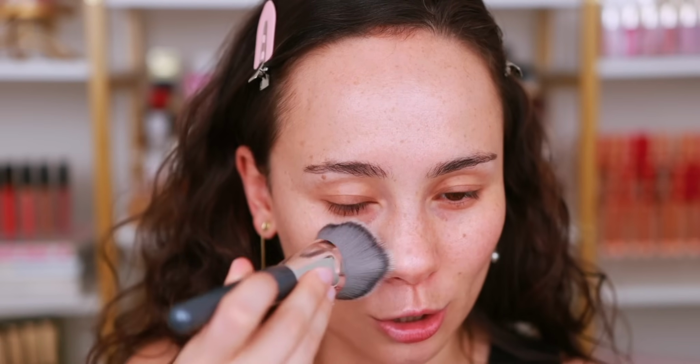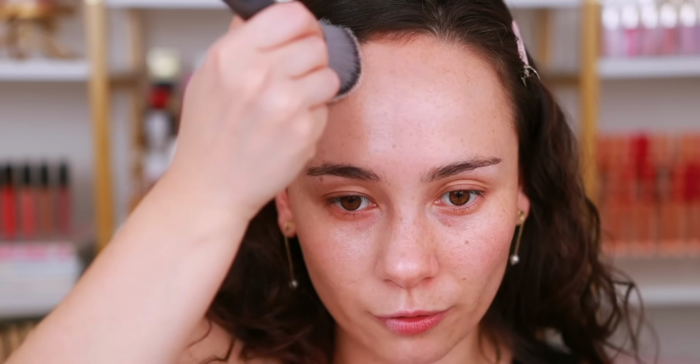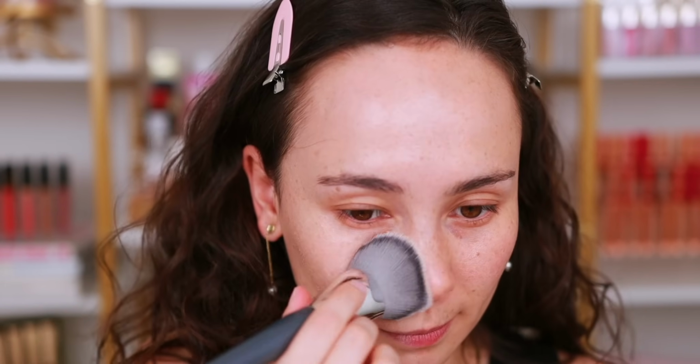As much as I know a tinted moisturizer is intentionally sheer, I got some discoloration, so I do like to maximize coverage with a product even if it is intentionally sheer. This brush works so fast because of its large size to spread the product out. You know what? We have some coverage with this. We got way more coverage than I was expecting.